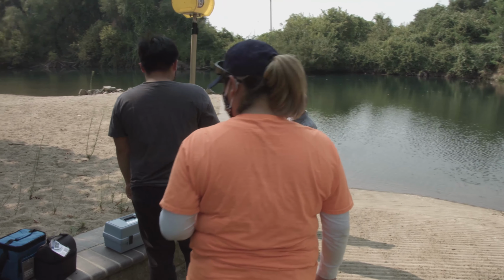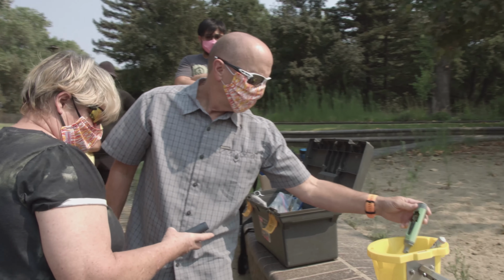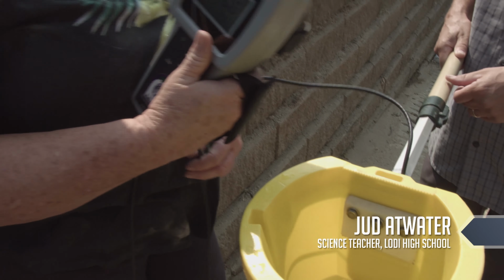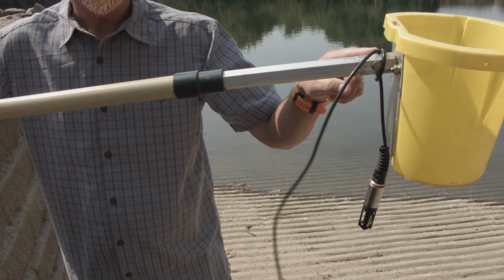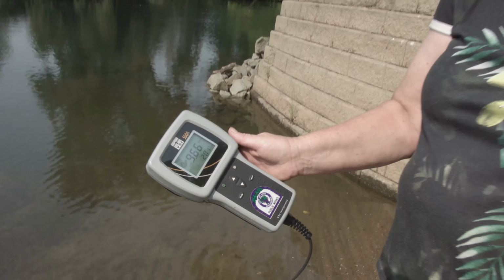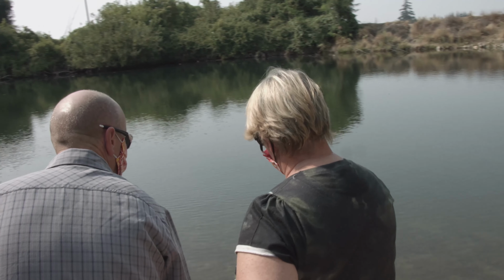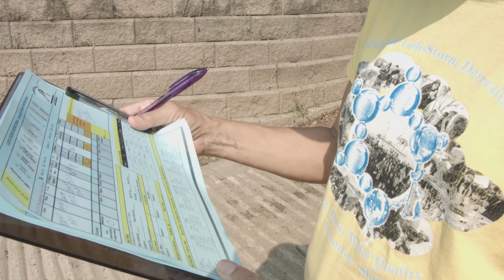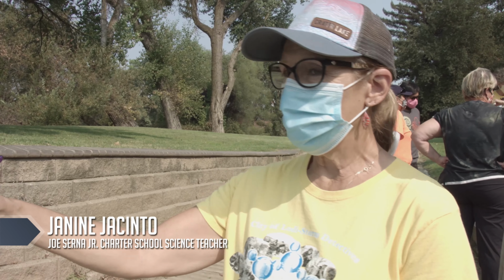Okay. So now I'm taking electrical conductivity, or EC. Now we're doing the last dissolved oxygen test. Mrs. Turner tied the sensor on to here, so we need to float it in the water. 964 at 20.1. And odor, the water had no odor, so it's another 0. Algae, there's no algae in there. And if you look out on the river, there's no foam flowing down the river.